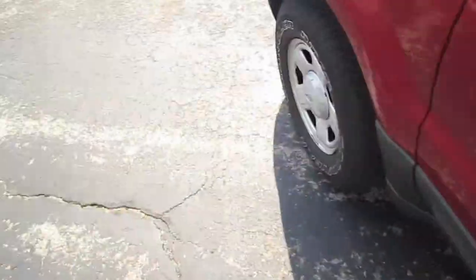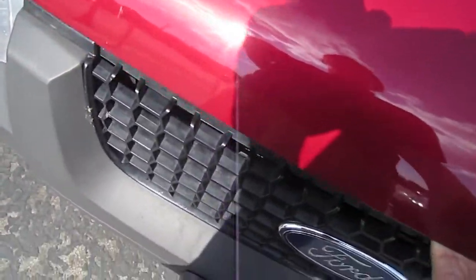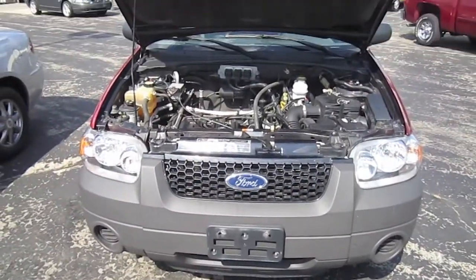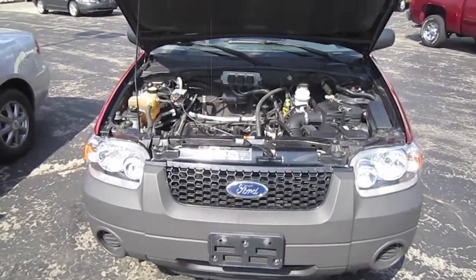And now let's check out the engine. It has 2.3-liter four-cylinder engine, the same as on Mazda Tribute.